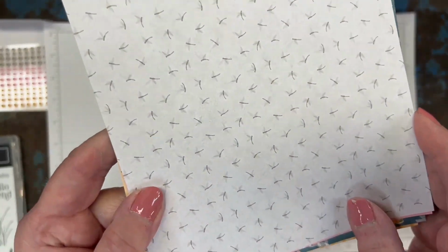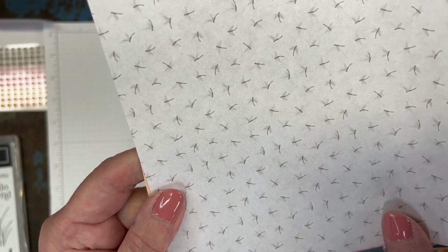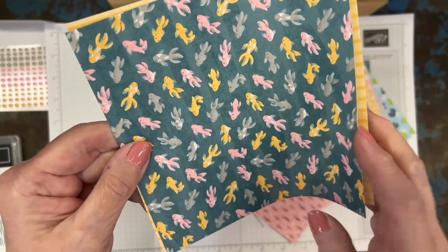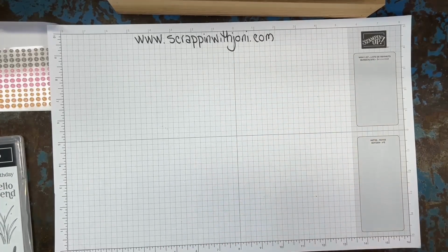Oh, look close, guys. I thought this was just marks on the paper. Are they tiny dragonflies? Check that out. That's beautiful. And more fish. How cute are they? And a stripe. So let me show you what I did with it.